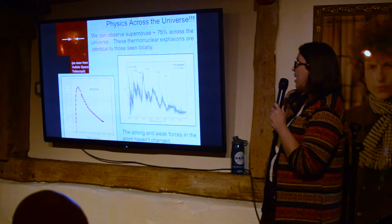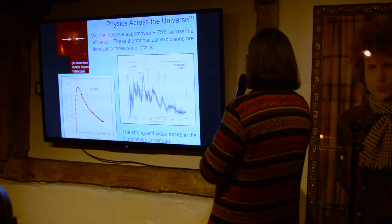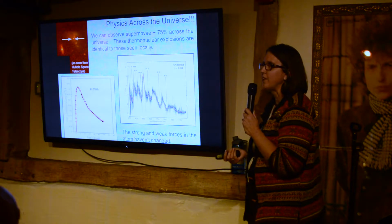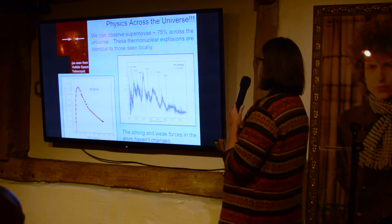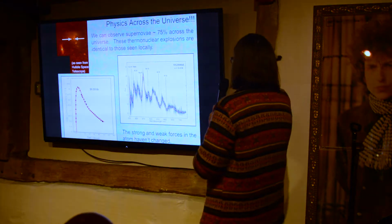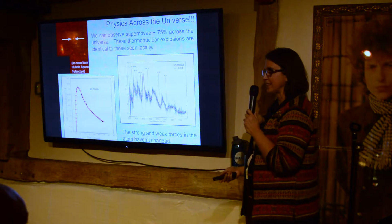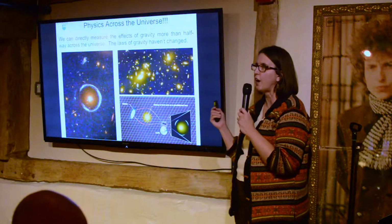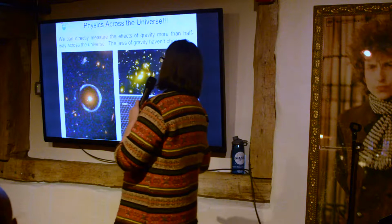Similarly, we see thermonuclear explosions, massive stars going supernovae. We see supernovae back to 75% of the way back to the Big Bang. Those thermonuclear explosions look like thermonuclear explosions that we see locally. We understand the strong and weak forces. We understand physics. Similarly, we understand the laws of gravity that haven't changed over the history of the universe.